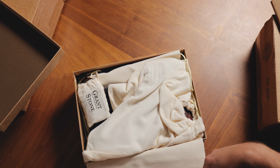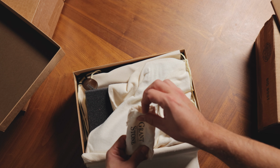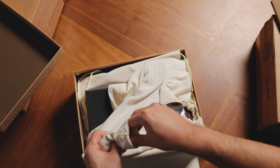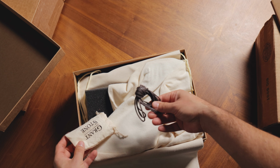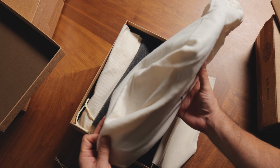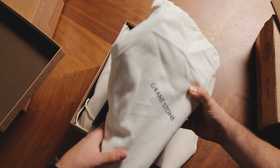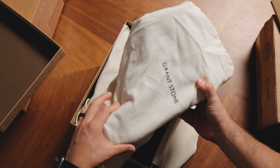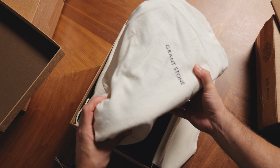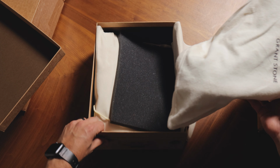We've got our Grant Stone little goodie bag. Looks like the shoehorn is in here, and extra pairs of laces inside of this bag, which is absolutely great. We have a Grant Stone boot bag, shoe bag here. And I can feel, even before looking at this, that this one has a little bit of a mock toe on the front. So this might be their brass boot, and I should probably look at the side.